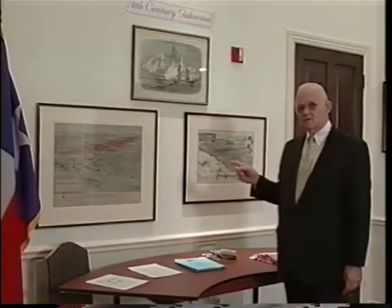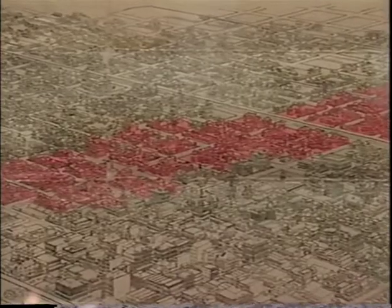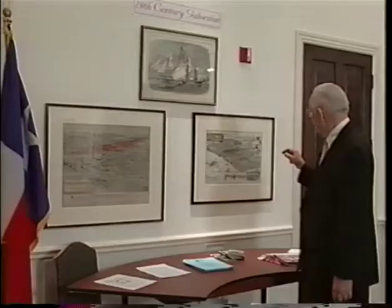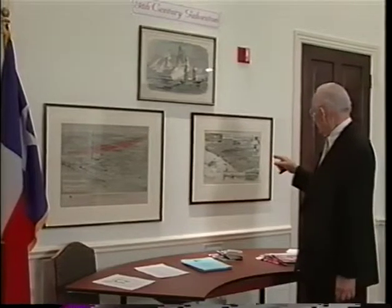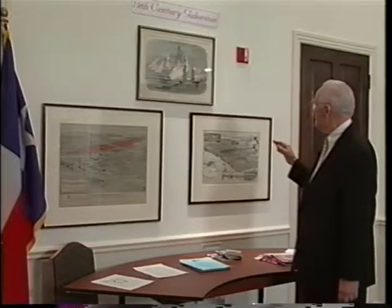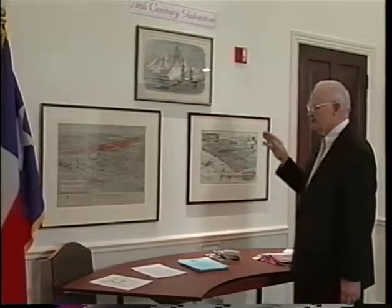On this wall in the Austin Room, we have two early bird's-eye views of Galveston. One depicts the November 1885 fire very accurately as it spread across the city of Galveston. The other view is of the wharf area as well as the city of Galveston, depicting the old Bayshore Hotel and the Cotton Port and other views of Galveston, and then that's just a contemporary view of that time at sea.